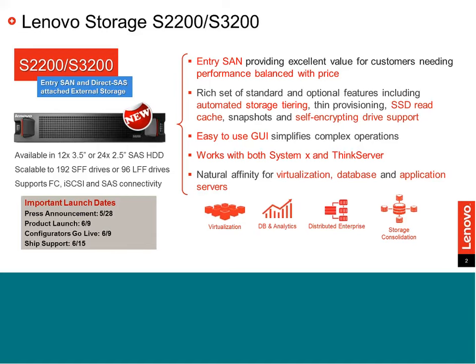On the S2200, you get about 64 base snapshots, versus on the S3200 you get about 128 snapshots. Beyond that, you need to purchase options. It's compatible with both System x servers as well as the ThinkServer servers, and can be used for applications such as virtualization, database, and other applications like VDI, etc.